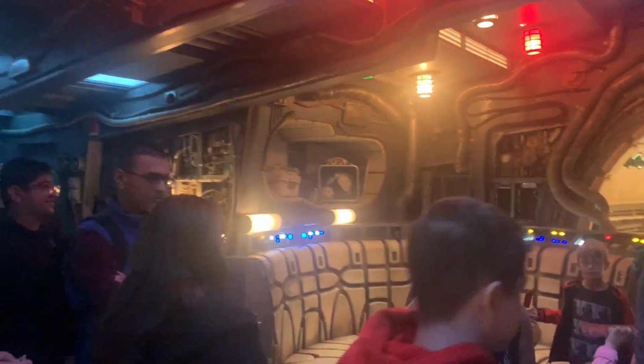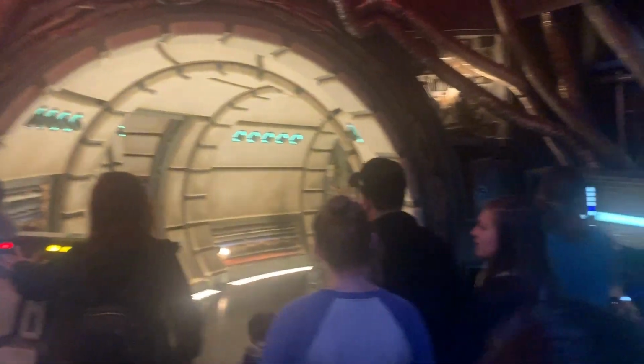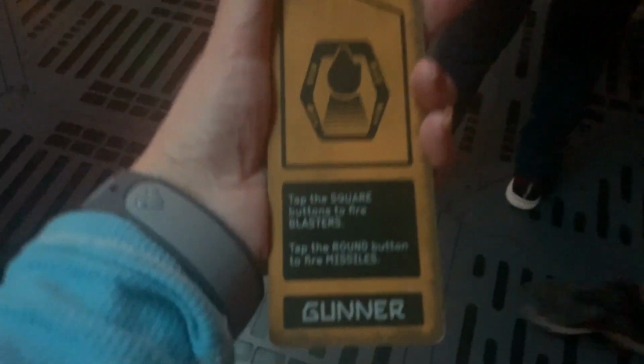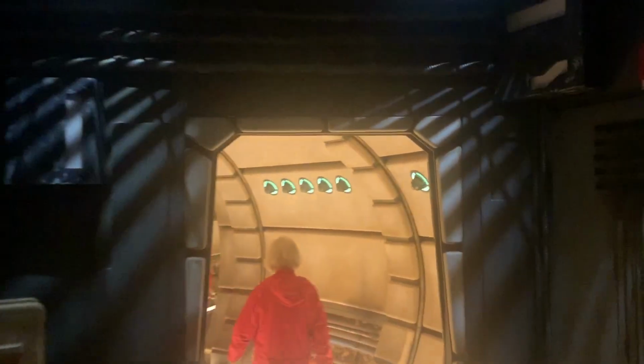And as we wandered inside, they put you in groups and they hand out what you are going to be on the Millennium Falcon ride. I was first given the gunner, but my husband took that, and then I became an engineer. And the kids were the pilots up front. And it really truly does feel like you are on a ship, walking down a corridor, getting ready to get inside the spaceship.